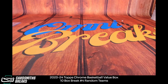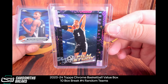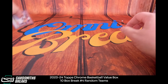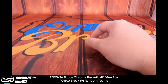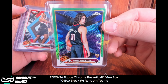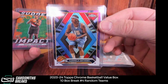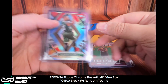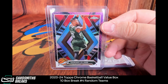All right. Well, hit recap. The Wembies, this awesome pink basketball's film study. Those are tough. And a base, Chrome. We had two autos, Najee for the Hornets and Toppin for the Knicks. Jaime Green for Miami. Scoot, Refractor, Mello, SSP, pink basketballs. Scoot Green, here's one of them, Psionics. Damian Lillard, SSP. Pink basketball for the Bucks.